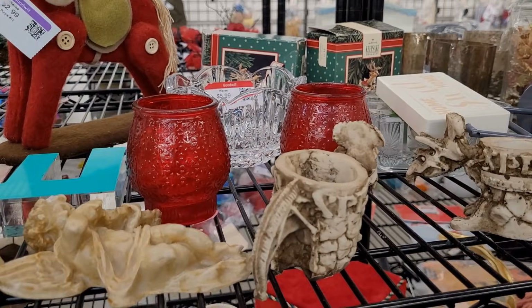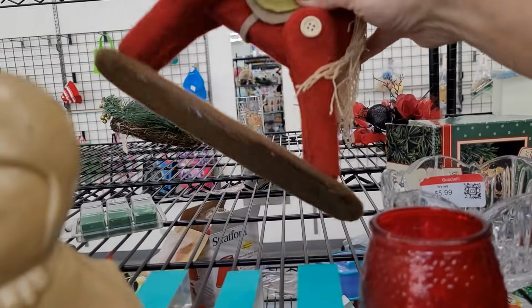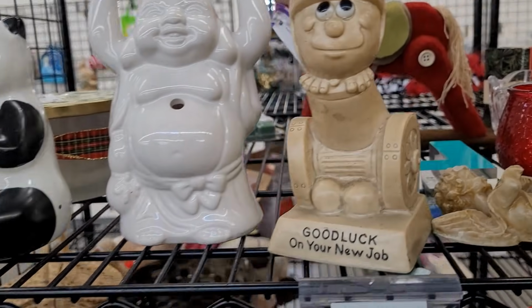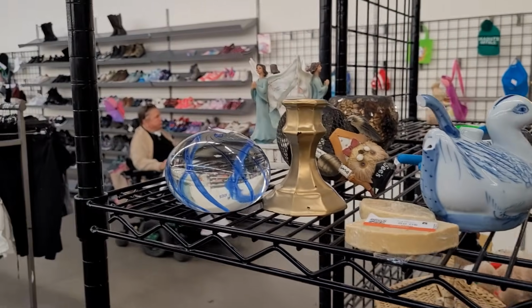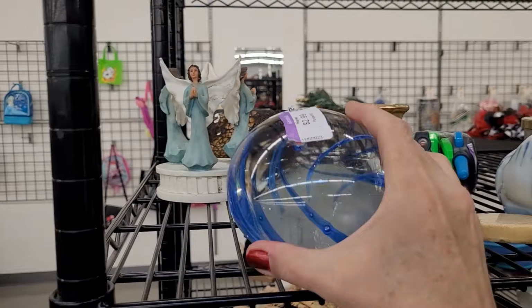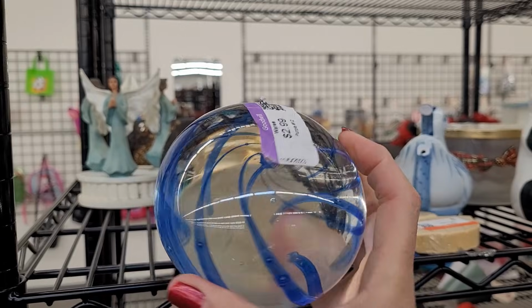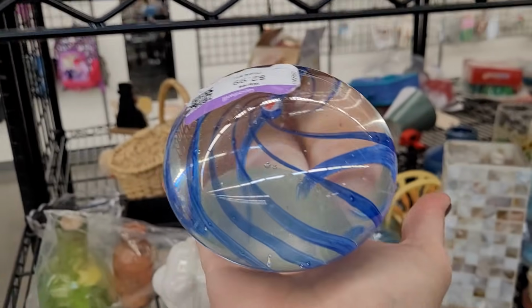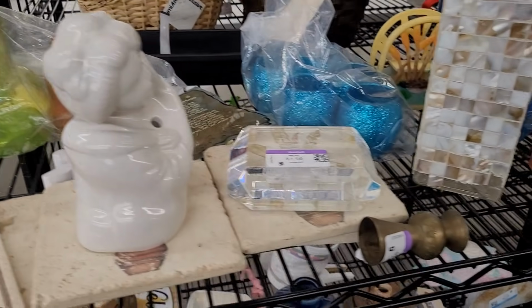Got some candle holders over here, little angel and a rocking horse. It's a panda. A duck teapot has a broken handle. Look at the paperweight. It's a blue ribbon swirl. It looks like it might have a little Mille Fiori in the top there. Can you see that? It's only $3. We'll definitely pop that into our cart.